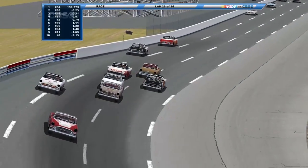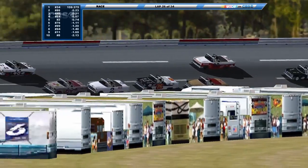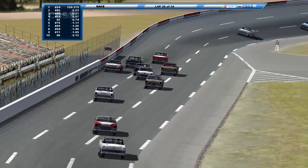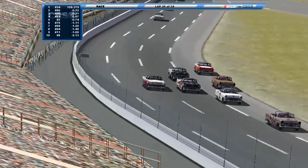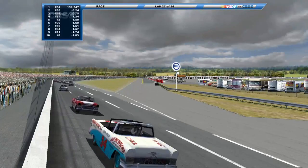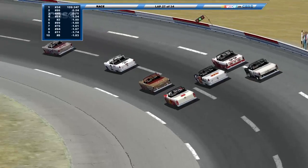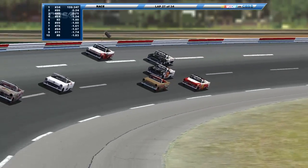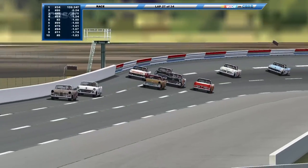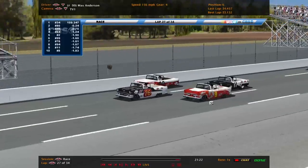Here's Cole Colby, all the way in the bottom lane. Side by side here. Three wide. Luke Gonteras we see on the bottom, the number 94. Able to make it work. Wow, we actually got two cars on the bottom. He got by Colby and the 99 of Max Anderson.